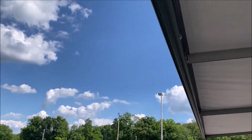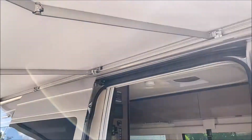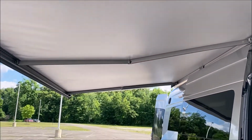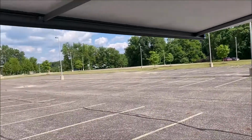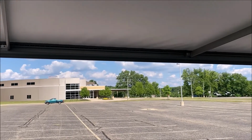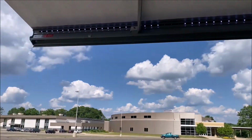So you can see that this part here basically just came out of up there. As it comes out, the awning does roll out, so that's really good. Up in here there is a button for the awning lights. Just click those, and those do really run down, as you can see them.